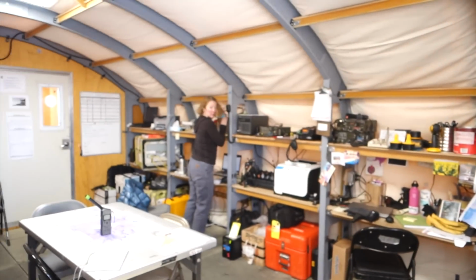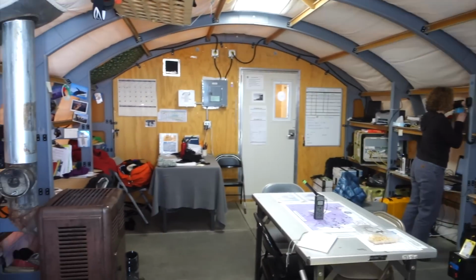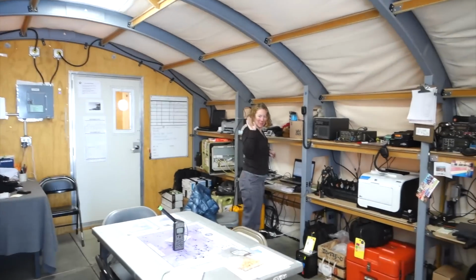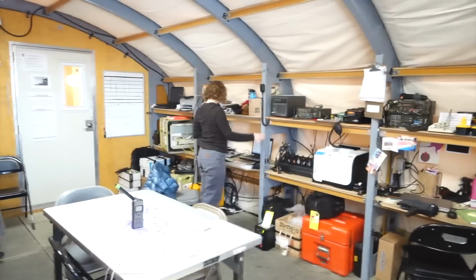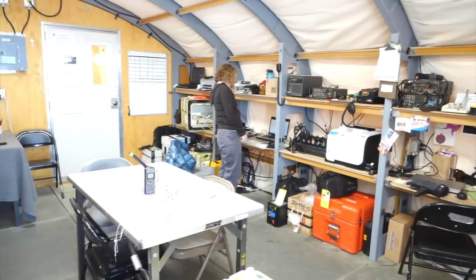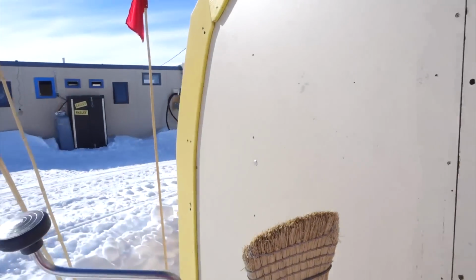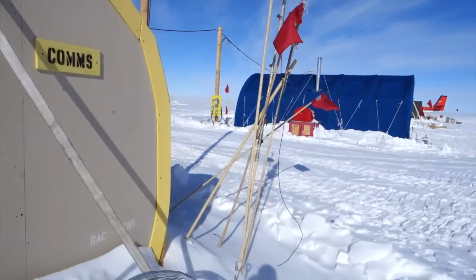And let's see, let's just pop our head in here. Hello, anybody? Oh, hey Heather. What's up? Saying hey, just checking out the comms tent. Yeah. Good stuff. Doing some weather. Yep, doing some weather readings. Alright, talk to you soon. So that's Heather, one of our weather observers, meteorologists.